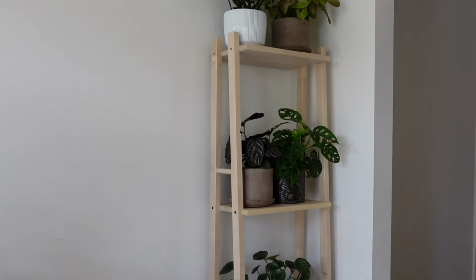I used to have all my plants in this room, most of them on the ground, but then I got 2 little dogs and some indoor plants can be toxic to dogs, so I moved them away and put them on top of things so that the dogs couldn't get to them. On this shelf, I have some plants.